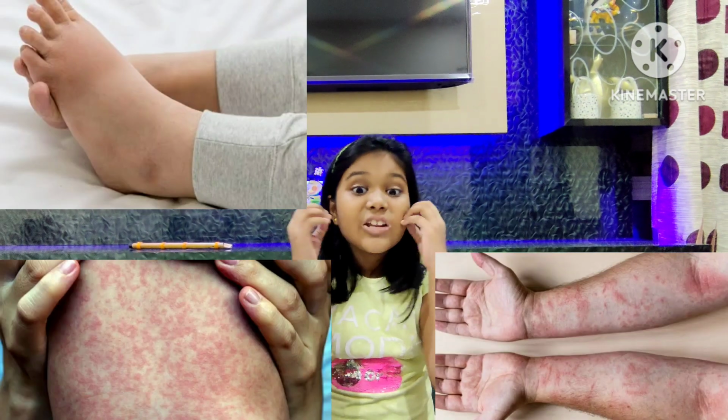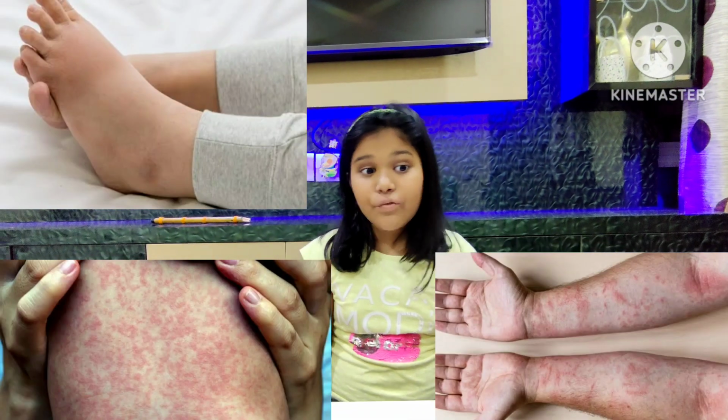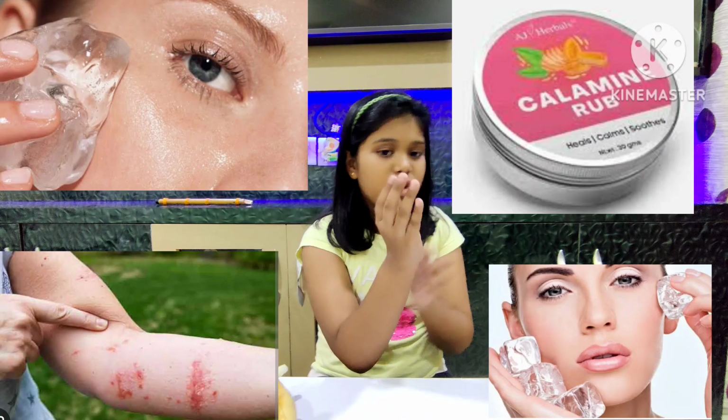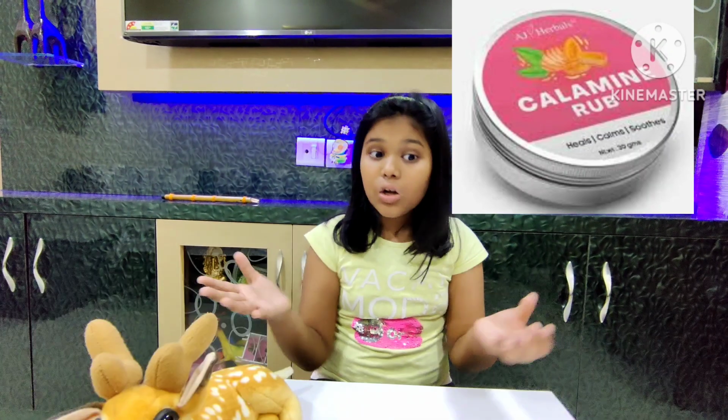Let's learn about the remedies for insect bites. Insect bites can cause itching, swelling, and rashes. To get some relief, we can do the following. Rub an ice cube over the affected area. Apply calamine lotion to reduce itching. Consult a doctor if necessary.